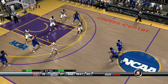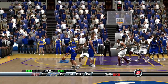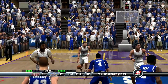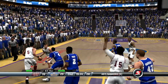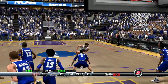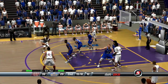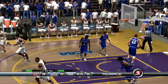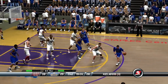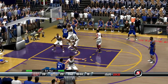Allen inbounds it to start the second half. West hands it off. Bradshaw catches it, baseline. That last 11-footer made. Number 13. Dishes it to the baseline. Number 23 hits from the corner. He's shooting 37% for the game. Allen. The crossover. Foul.